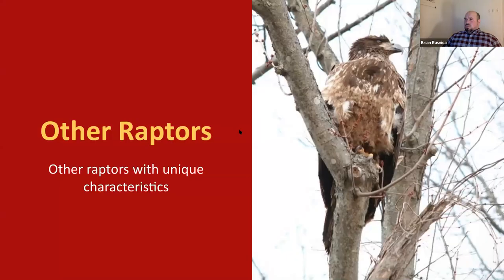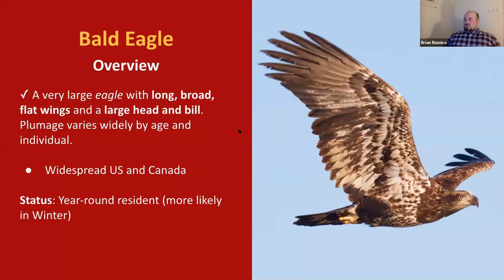Okay, let's talk about some other raptors that don't fit into those three buckets. The bald eagle is one that I'll definitely want to cover for this area. It's a huge bird, long, broad, flat wings, a large head and a large bill. Most folks know the adult bald eagle with its black body and white head and tail extremely well, but everything but the adult eagle is a bit tougher to identify. So I want to talk about those. A bird that's widespread in the US and Canada, a year-round resident, and as I said in the beginning, more likely to be seen in the winter.